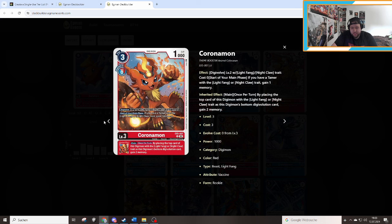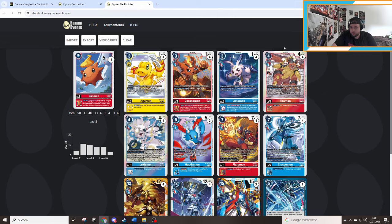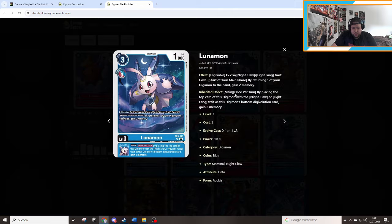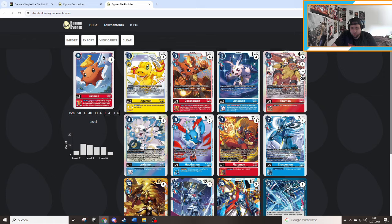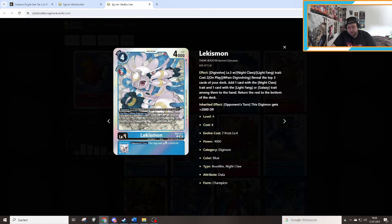Start of your main, if you have a tamer, you gain more memory, and we're placing the top card of the Digimon with Light Fang, Nightclaw, and Thread, but on the illusion cards gain 2 memory, so memory gaining here as well. As with the Lunamon, the other part from that one. Then we play the Firemon, getting plus DP, and on Digivolving on play, we reveal the top 3 cards of your deck, add 1 card with Light Fang Thread and 1 card with the Nightclaw Galaxy Thread among them to your hand and the rest to the bottom of your deck. As well, the other part doing this as well.